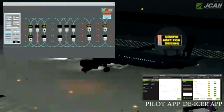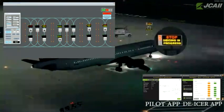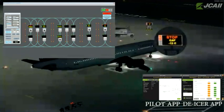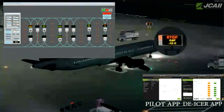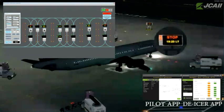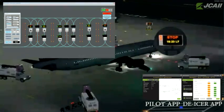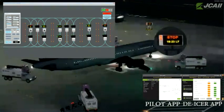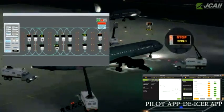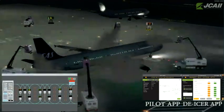So, as you can see here, the pilot's configuration: configure aircraft in progress, deicing. So all of this information stems from the one system that is providing the pilot information. As you can see, trucks are now moving into position. It is safe. They have a pattern they move into. There's no equipment around. There's less risk of aircraft damage and it's more efficient.